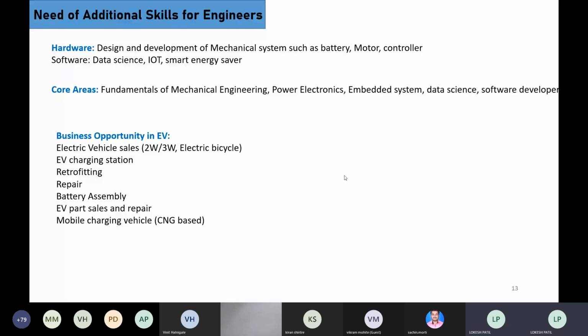There are certain other things also. Business opportunities in EVs, what you can think of. You can have your own business. You can develop two-wheelers, three-wheelers. Mostly you can initiate with this. You can think of an electric bicycle also. EV charging stations are also possible. You can set up EV charging infrastructure at your own place, in your own colleges, for bicycles and two-wheelers.